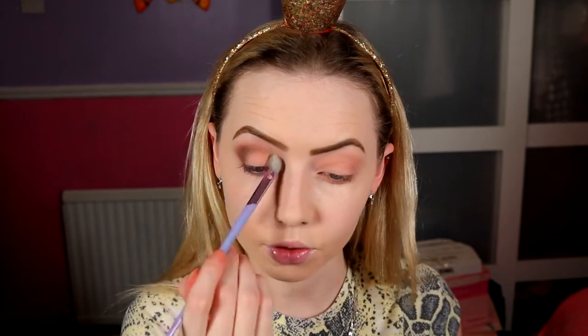I'm just taking that. This is a Lavender Luxe from BH Cosmetics number 8 brush. It's like a pinched fluffy brush, so it gives you a little bit of packing action, a little bit of blending action, and we're just building that color through the crease.